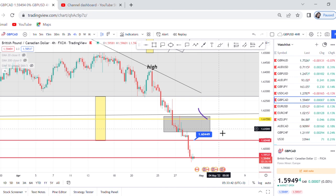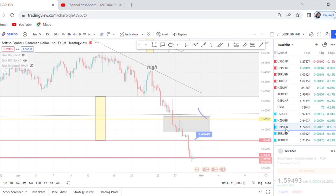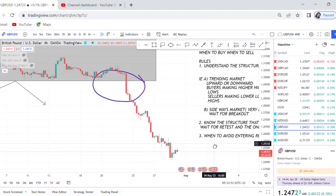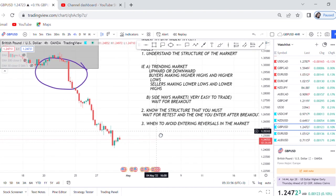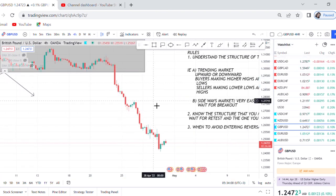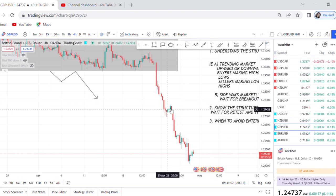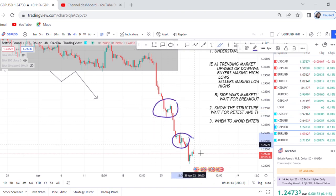And the last one is what to avoid. I've told you when to avoid entering reversals in the market. I will tell you this for free. Whenever you see the market is very, very sharp, trending down in a very sharp way, there is no clear retracement, avoid that reversal, because everyone is trying to reverse, to enter buys, and the market keeps on selling. So whenever you see the market is very sharp like that, don't enter those reversals.